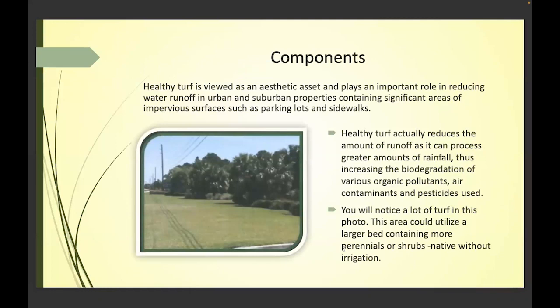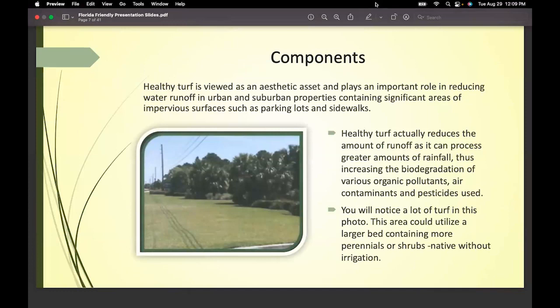All right, some of the components of that. A healthy turf is definitely viewed as an aesthetic asset, and it plays an important role in reducing the water runoff in urban and suburban properties, containing significant areas of impervious surfaces such as parking lots and sidewalks.